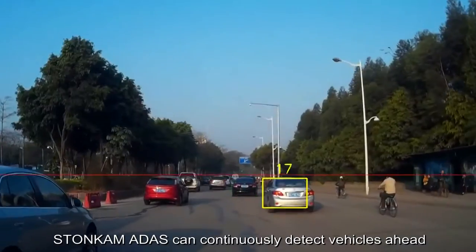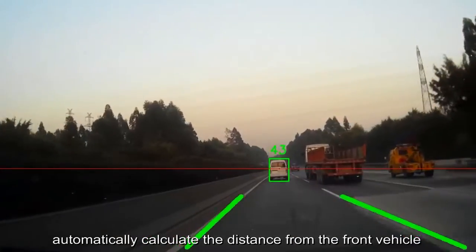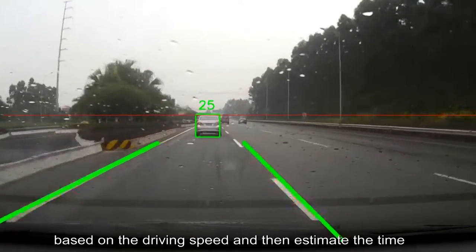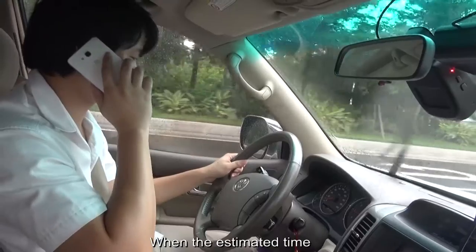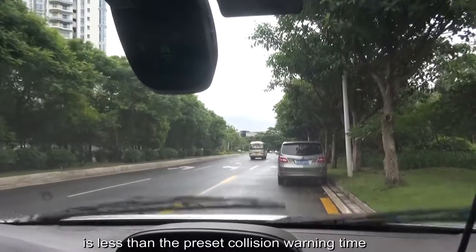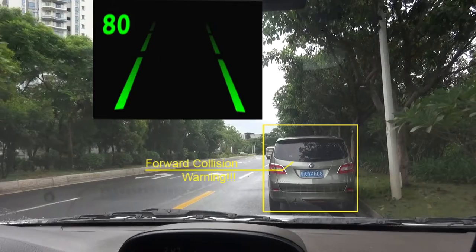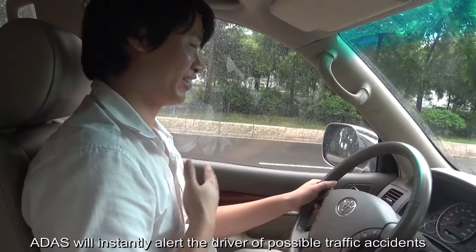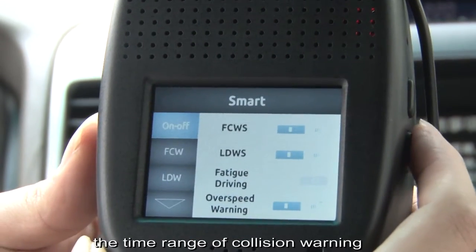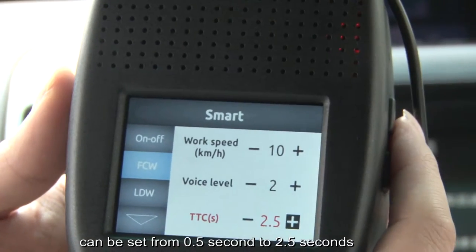Forward collision warning. During driving, StoneCam ADAS can continuously detect the vehicles ahead, automatically calculate the distance from the front vehicle based on the driving speed, and then estimate the time before running into collision. When the estimated time is less than the preset collision warning time, ADAS will instantly alert the driver of possible traffic accidents. In addition, the time range of collision warning can be set from 0.5 seconds to 2.5 seconds.